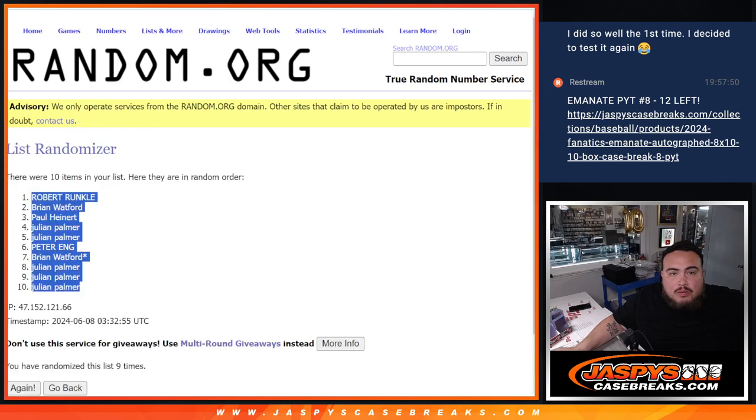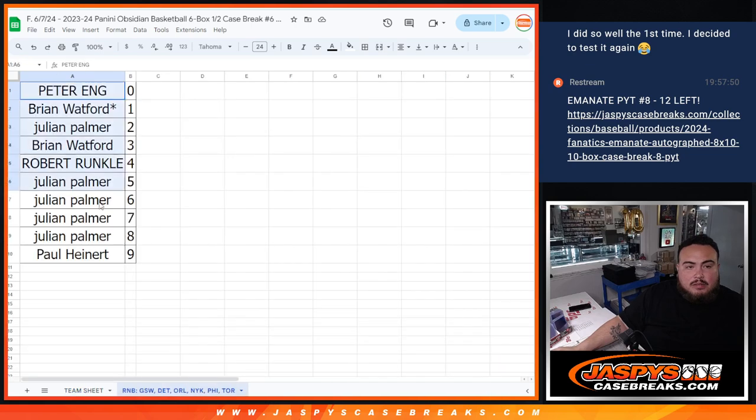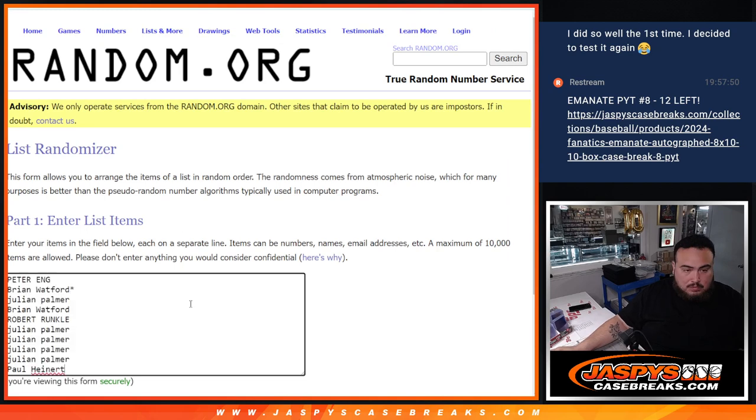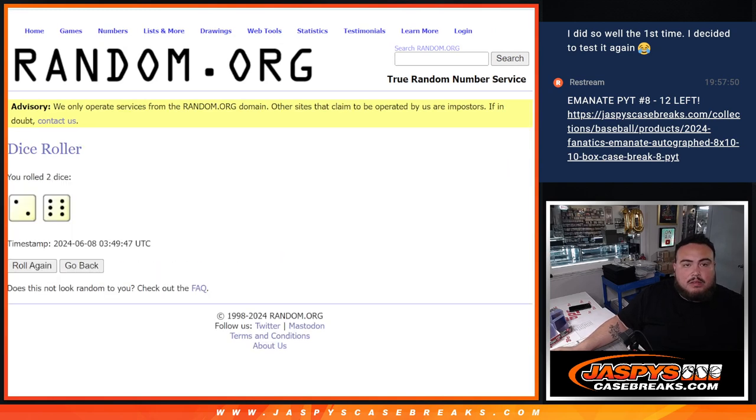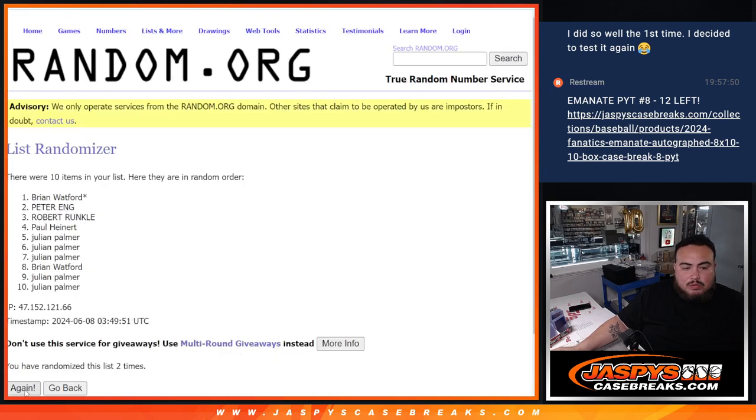So, dice roll there, list, and then again, it's going to be all the people in the R&B. Alright, roll it. 2 and a 6, 8 times. 1, 2, 3, 4, 5, 6, 7, 8. Peter, there you go, man. You're going to get those three non-numbered base cards.